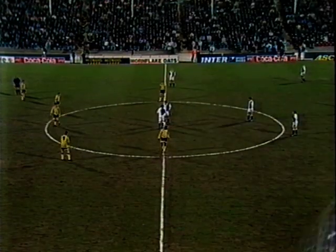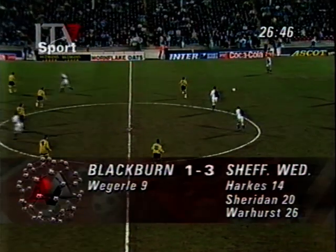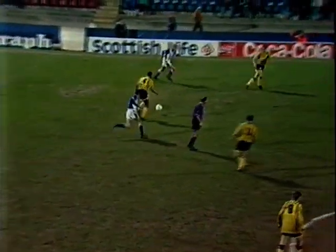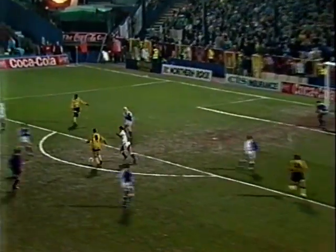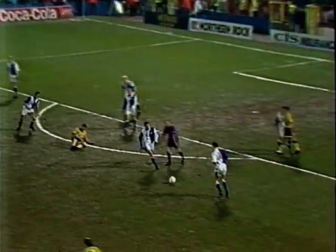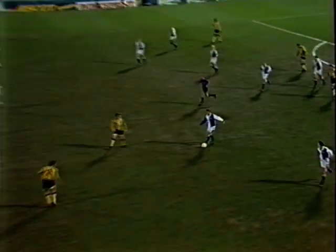3-1 to Sheffield Wednesday. Great. Might finish up, what, who knows, 6-6? Incredible scoreline, and only 26 minutes gone. Blackburn 1, Sheffield Wednesday 3. Blackburn's defence. Now Waddle wants a piece of the action. Look for a free kick. Referee Ward could hardly have been better placed and has said play on.